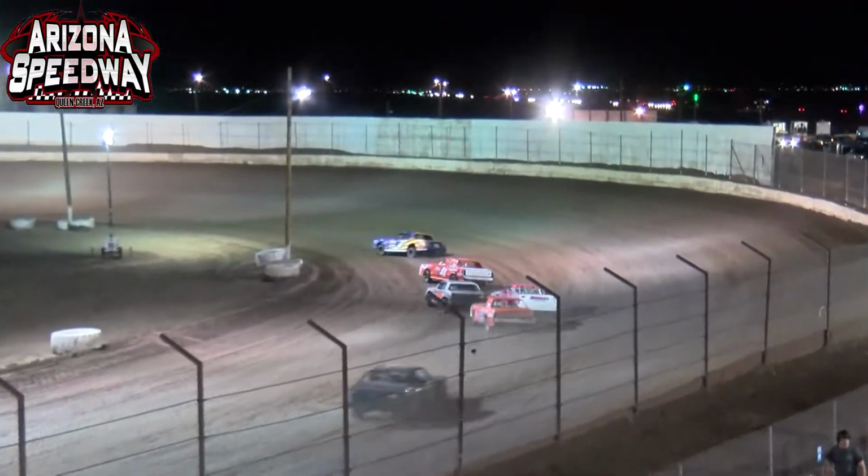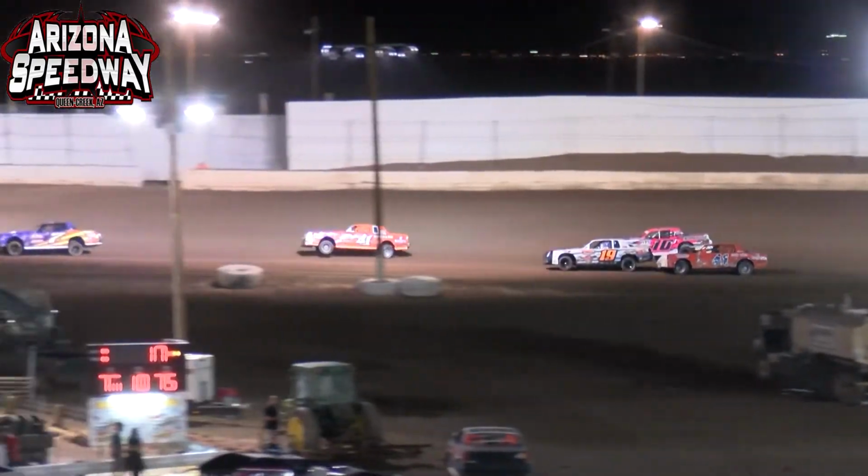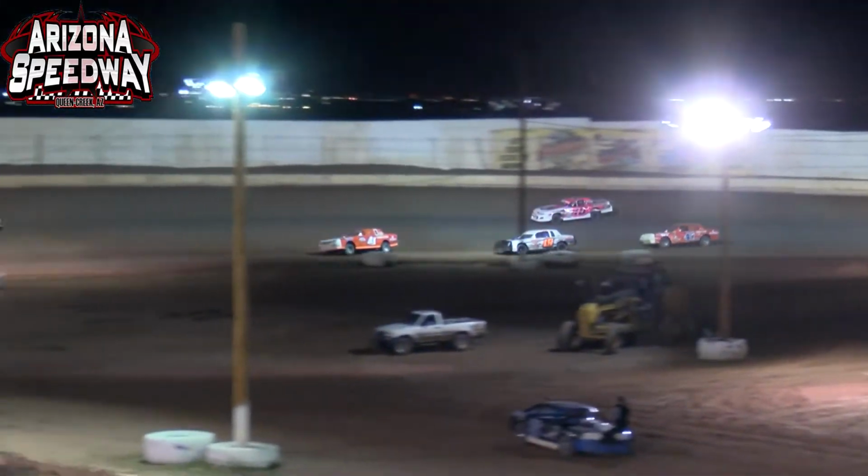And Jacob Nelson once again goes top side of the racetrack. Can't get anything going for him. He's going to lose another spot to Kenny Gill in the 19 and the 41 JR, Georgie Fronsman. They're in a 3-car battle for the 3rd spot. But off of turn number 2, it's Zach Madrid. Madrid will lead the field into turn number 3.